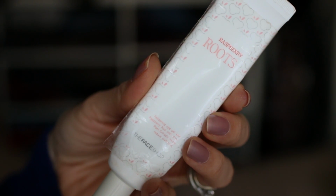I also finished this eye cream from the Face Shop, and this is part of the Raspberry Roots line. One of my cousins gave me this as a Christmas gift a while back, and there was so much eye cream in here that it took me a very long time to use up, but I finally finished it.